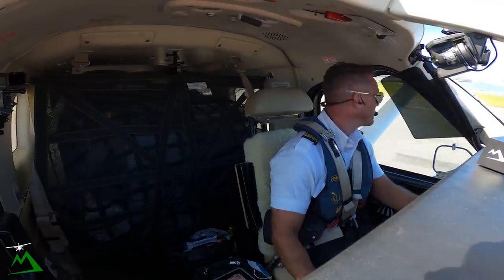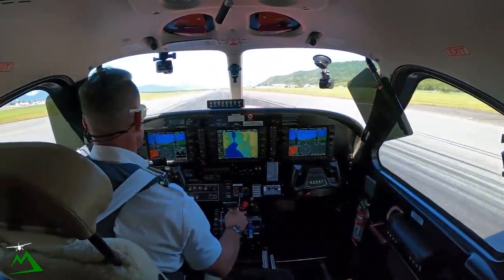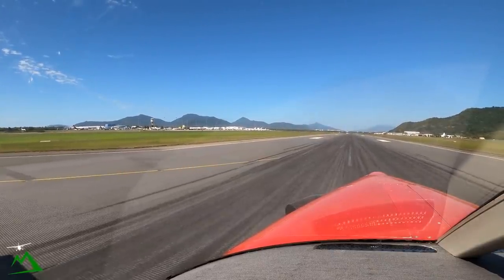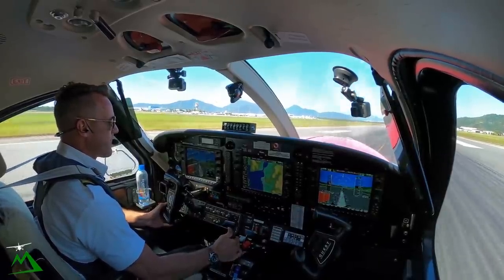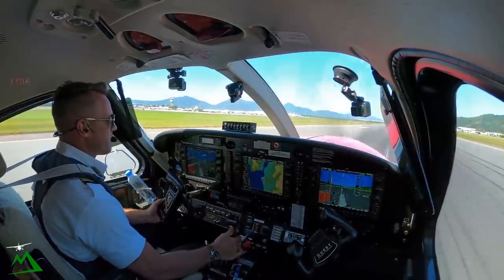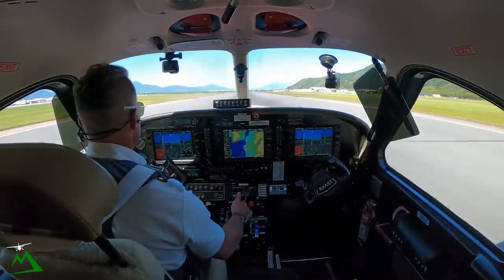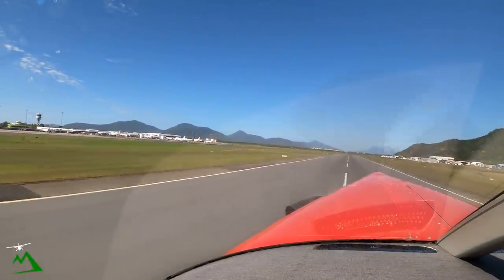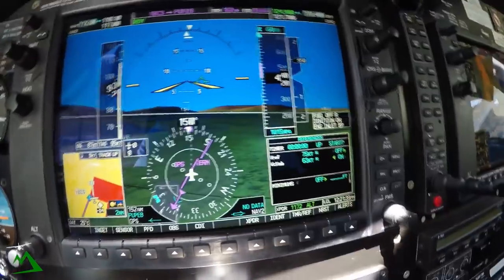Rotate 63, 1540 for 1590 on the torque. Crosswind today. There's VR live, there's 50, there's 63. There's 400 feet. Taking a left-hand turn to 030.